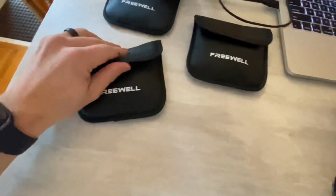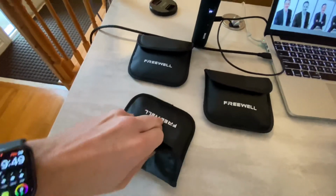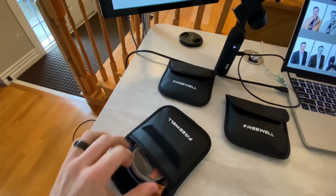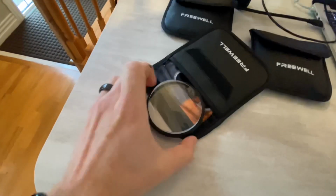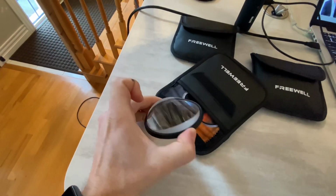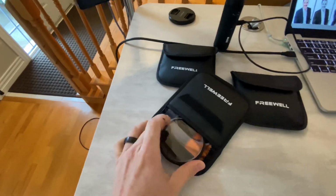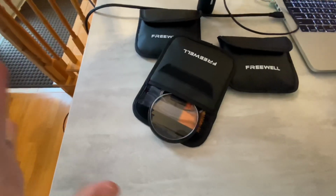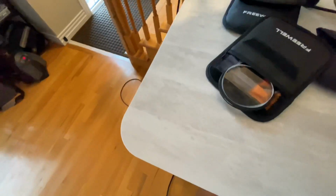What we're testing are these Freewell prism filters. And if I was using a flash, this would be incredibly difficult to work with. It would just be guesswork. So these would be easier to use outside, but the weather hasn't been great lately and some of my previous photo shoots fell through, so I'm going to try to get this done in the studio for the most part.